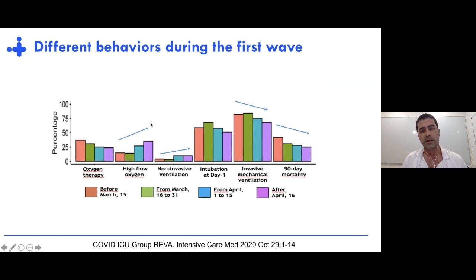Another interesting figure that has recently been published by the REVA Network in Intensive Care Medicine is this one that you can find in the supplementary material of the paper. And you can see how the different behaviors evolved during the first wave. At the beginning, we were a little bit afraid of using high flow or NIV, but as the pandemic evolved, the use of high flow and NIV increased and it was related to a decrease in the need for mechanical ventilation and even mortality.